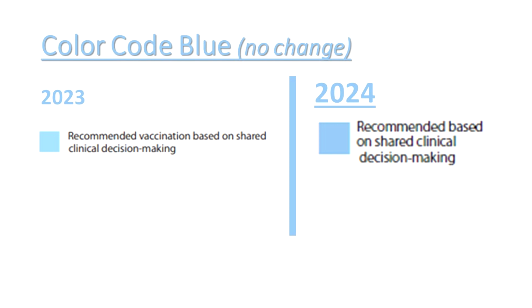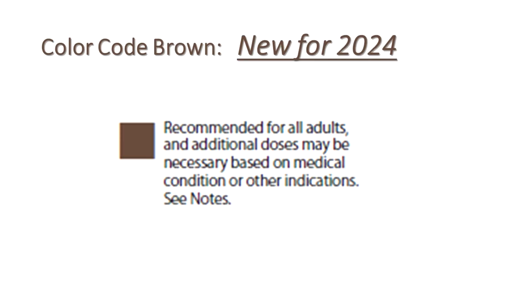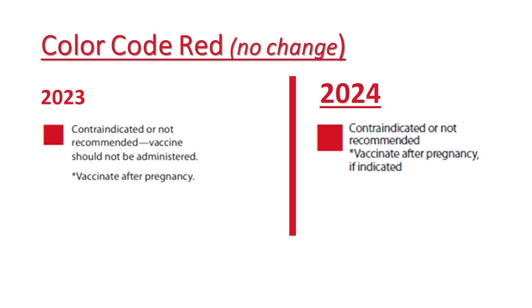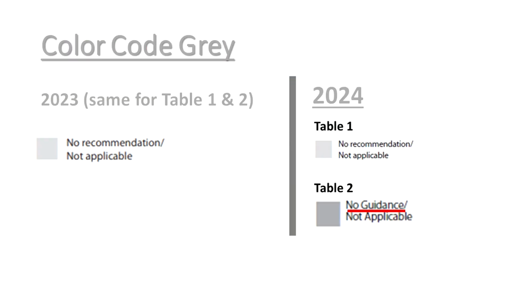Blue for shared clinical decision making means you and your patient have to discuss and decide. The color brown is new and it's only on Table 2. Brown means recommended for all adults and additional doses may be necessary. Orange for precaution remains the same. Red still means contraindicated or not recommended. Red with an asterisk means vaccinate after pregnancy if indicated. The legend for gray has been slightly refined. It's still no recommendation or not applicable for Table 1, but on Table 2, no recommendation has been changed to no guidance.